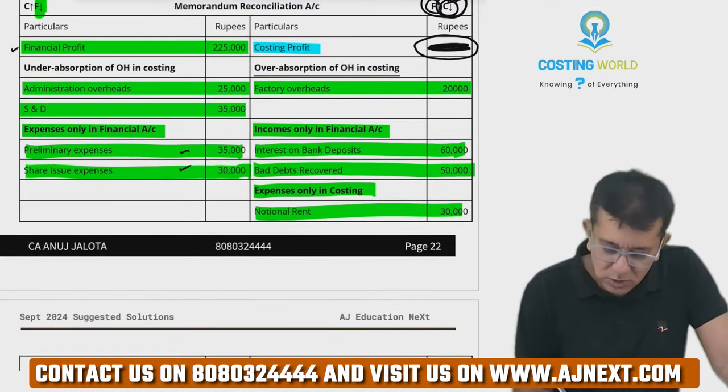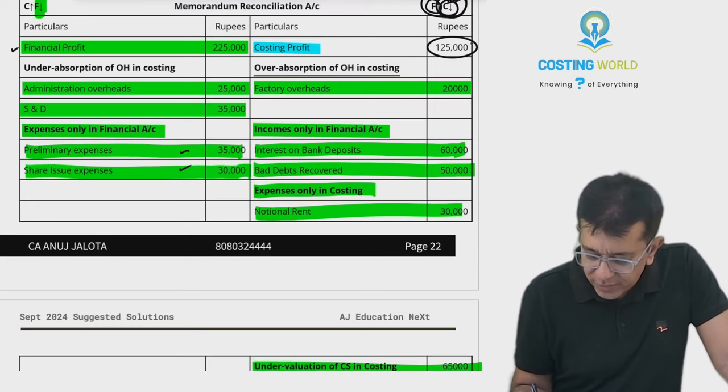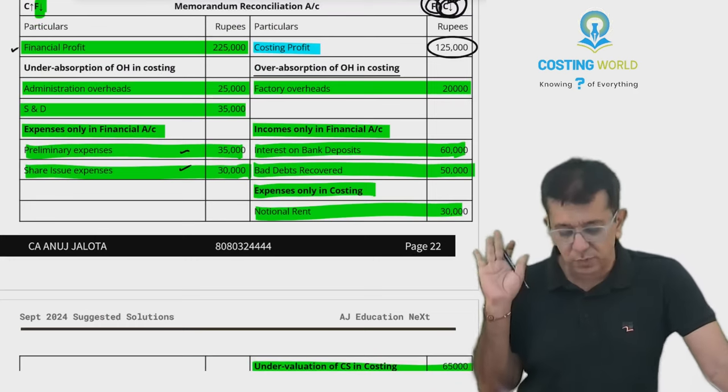Try to get costing's profit as a balancing figure. So that figure will be 1,25,000. Okay, so this should be your answer.